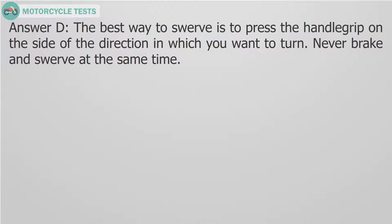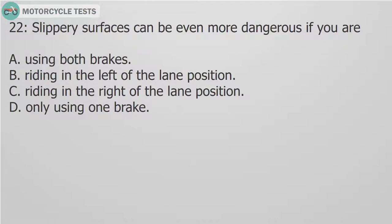Answer D. The best way to swerve is to press the handle grip on the side of the direction in which you want to turn. Never brake and swerve at the same time. Question 22. Slippery surfaces can be even more dangerous if you are A. Using both brakes. B. Riding in the left of the lane position. C. Riding in the right of the lane position. D. Only using one brake.